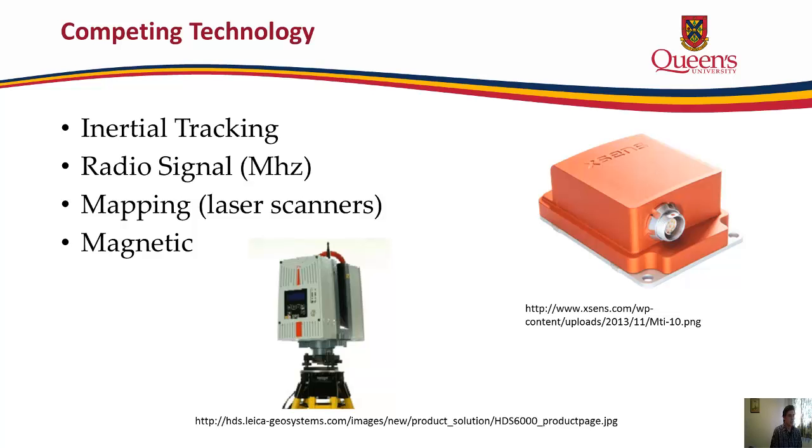You can also have navigation by mapping. This is having something like 3D laser scanners on the vehicle that map the walls of where they are, and from that determine where they are, so you'd have a pre-built map that they're comparing themselves to. And also there's been some research into using purely magnetic tracking, where magnetic fields are generated, and by measuring the magnetic fields at a certain position, you can figure out where you are.